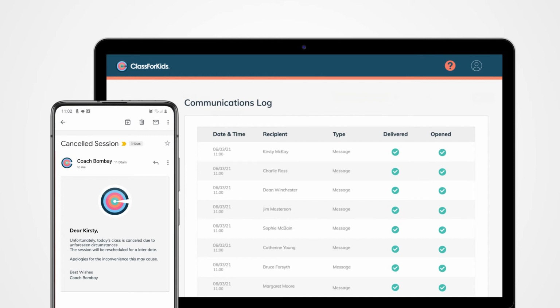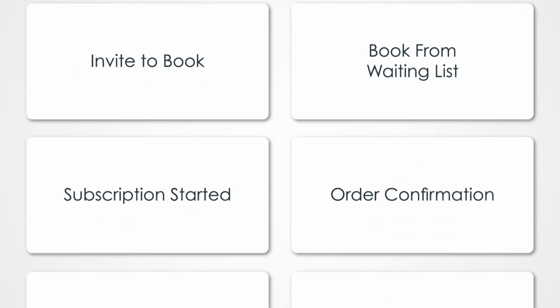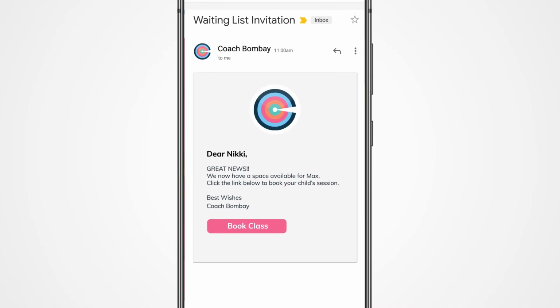Communicating well with your parents and keeping them updated is essential, we know that, which is why all booking confirmations, invoices, receipts, and more are all sent to parents automatically when the time is right. In fact, there are over 40 automated message templates that mean your customers always feel reassured without you having to remember to send hundreds of emails.